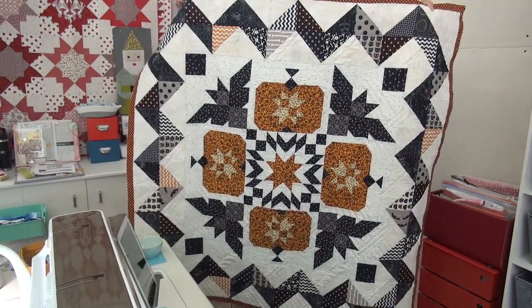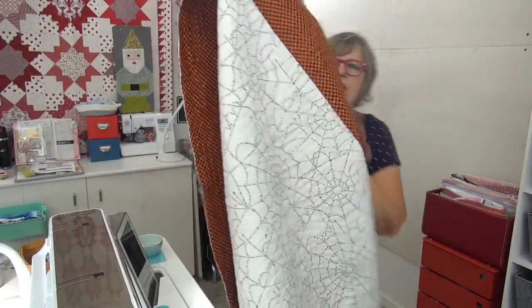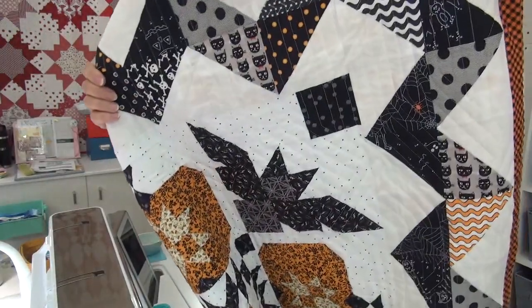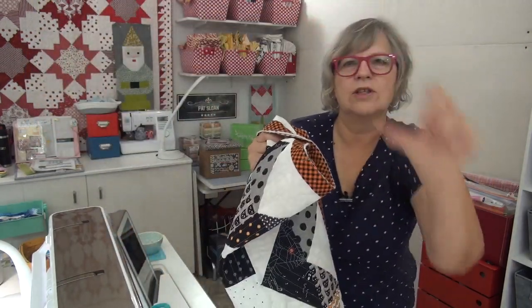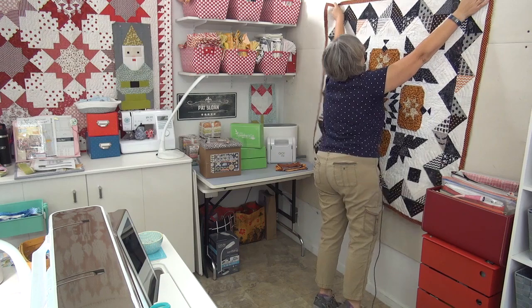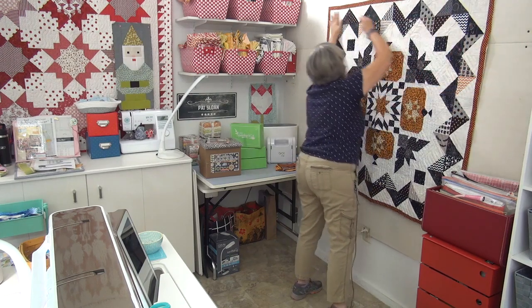So here is the bats and the boo. And on the back, I used the spider web. Now this one was done with sort of a grid work. I don't know if you can tell there, but it has sort of a grid work pattern. It's lines that kind of go like this. Very open, a little bit modern. I like it. So let's just stick this up here and I will show you the spooky sampler.